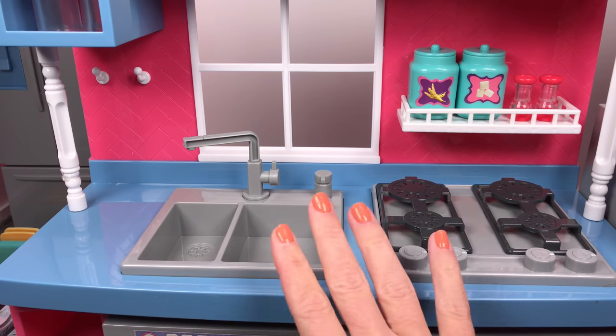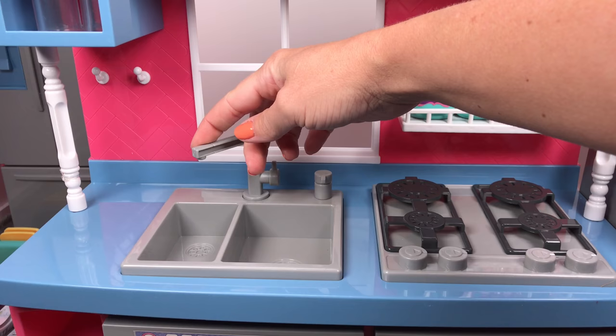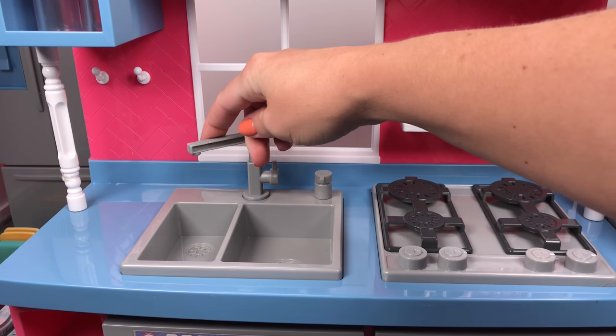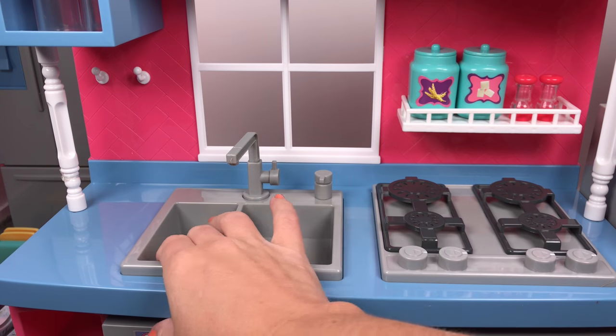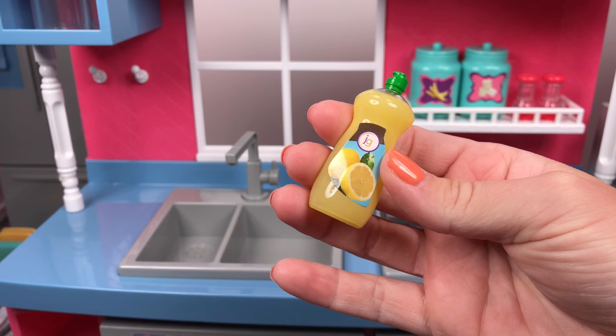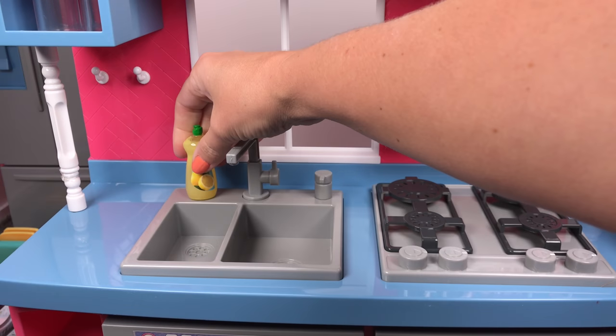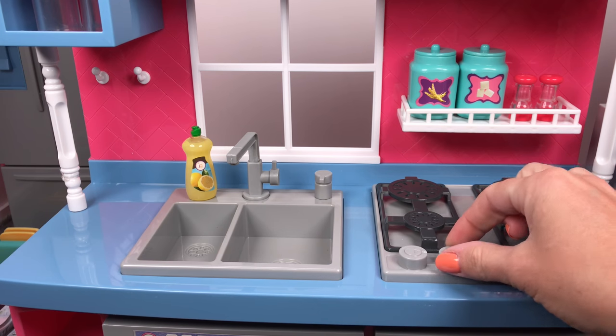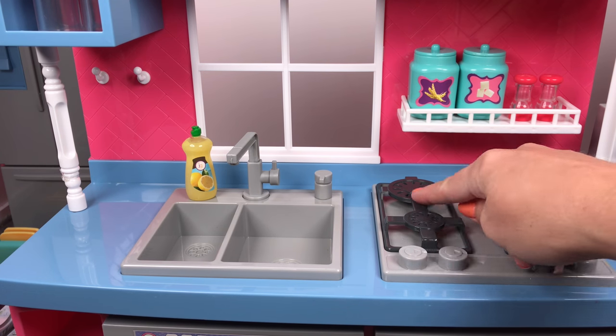They also include these adorable little canisters, one for wheat, one for little sugar cubes, and they fit on the shelf. Here is a close-up of the countertop where you have a double sink. The faucet does move, and it has a little pretend soap dispenser. And speaking of soap, it also comes with a cute little bottle of dish soap, lemon scent. So cute. And there's a cooktop with four burners and four pretend knobs that don't really move.